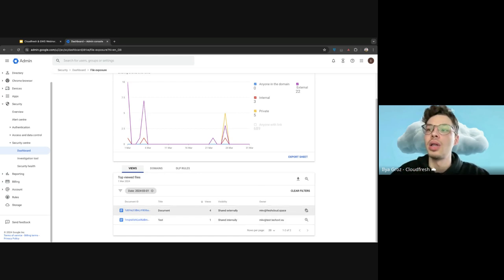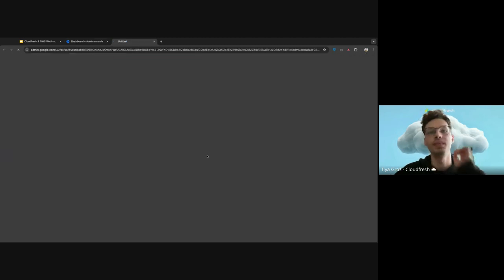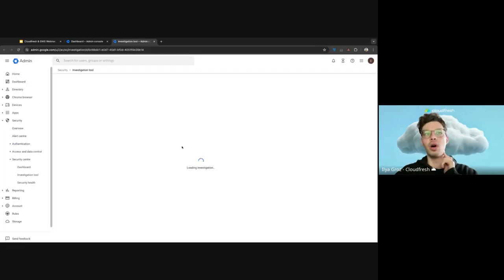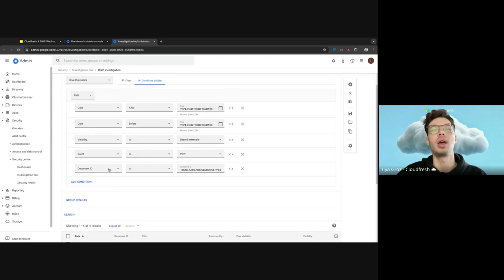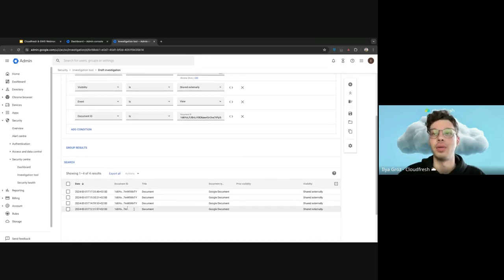So I'm clicking on investigate, new investigation, and the investigation tool opens. This is the second tool of our three tools in the Security Center. You can see that the investigation tool is basically a log constructor. We have our dates from our chart, from the 1st to the 2nd of March. We have our visibility action, with the visibility changed to externally shared, and our document ID here, which is important. So that's what we found here.